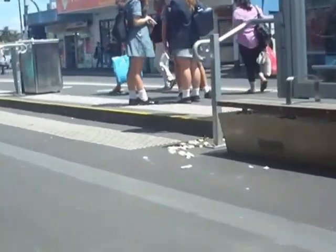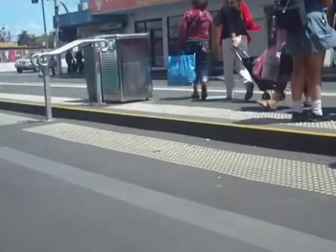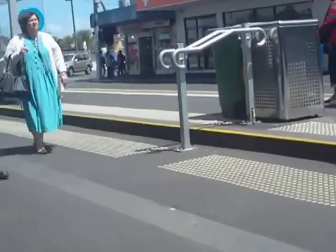But it does sort of bemuse me a little bit that we actually have that step along here. I really can't see why they would have done that, other than just to trip people up at night. Why else would it be there?